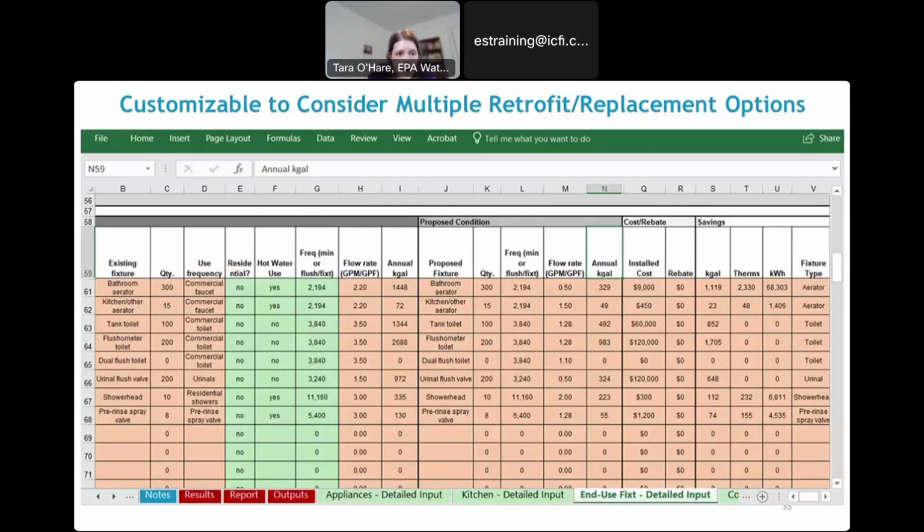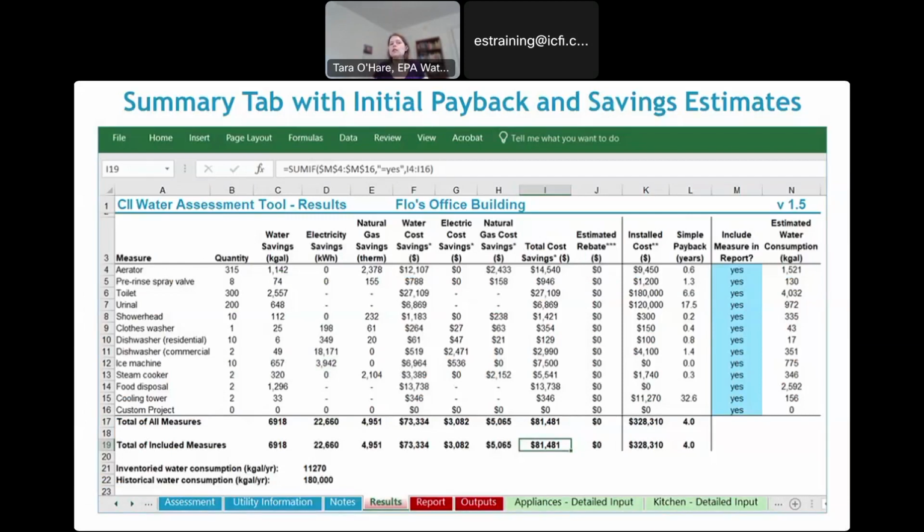So this is what the project retrofit and replacement options look like. You can see that it has both the installed cost as well as any rebates that are available, so that it can give you the basic payback and what kind of savings you could expect to see from that project. So it's a good way to organize your information. It puts together a summary tab with initial payback and savings estimates. It doesn't get into net present value, but that can be calculated with the information that's in this summary tab, most of the time. So this is just a way to organize your information, and it's a nice report to show to your management.